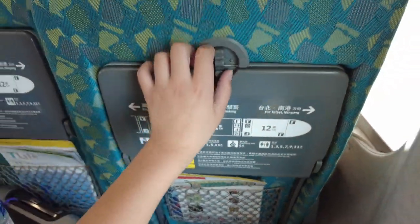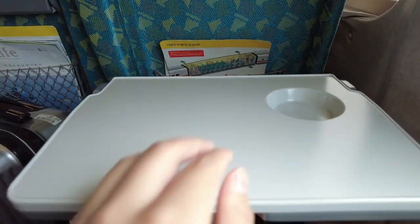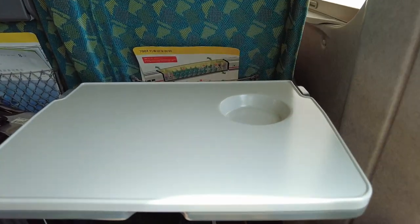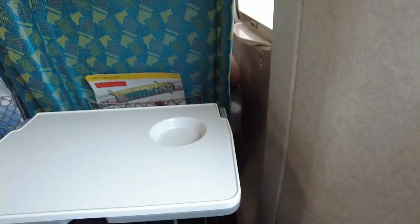Moving on upward, you can find a fold-down table. These were not exactly the sturdiest, but do the job. And hey, I've seen a lot worse. These fold-down tables even have a cup holder, which is a nice touch.